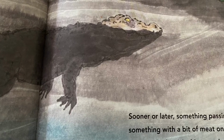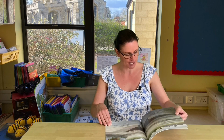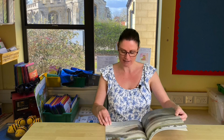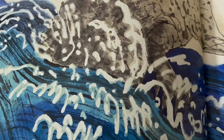They know all the spots along the side of the rivers and lakes where animals come down to drink. When it's time for a meal, a hungry crocodile will choose one of the spots and hide there in the water, just under the surface, with only the top of its head sticking out. Sooner or later, something passing by, something with a bit of meat on it, will decide that it's thirsty and needs a drink. And then there'll be a sudden lunge and a tremendous splash.